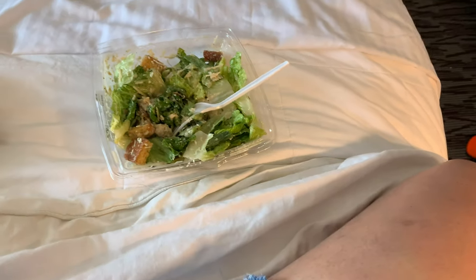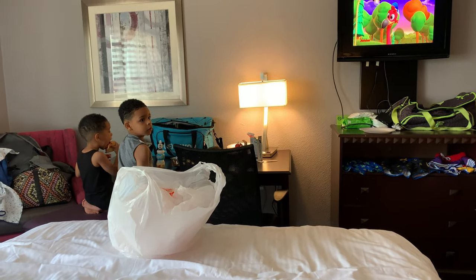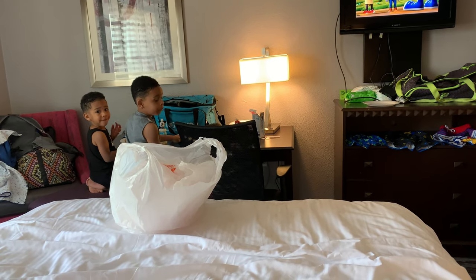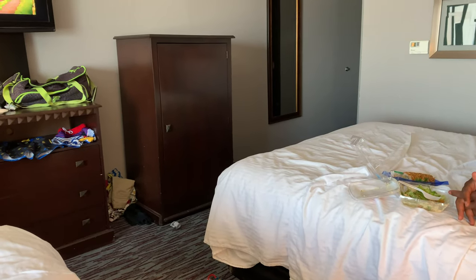We just made it back from the splash pad and then we went and picked up some lunch. So I got salad and sandwich. Boys got peanut butter and jellies and Hot Pockets and some juice. And then Brian got sushi and a salad.